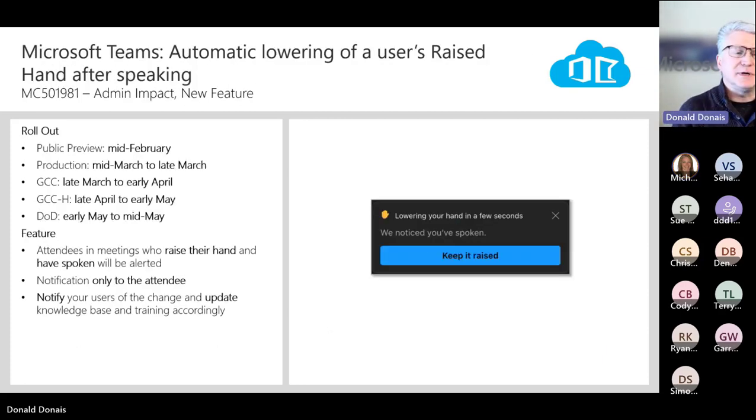All right, this one, I know there's not much to it, but Yahoo, finally. I posted this and I said, for those who are OCD, this is a great little tool, and that would be me. Automatic lowering of users' raised hands after speaking, and it's literally going to say, hey, you raised your hand, by the way, and you spoke. Do you want to lower it or do you want to keep it raised? It's literally going to do it automatically. And if you want to keep it raised, you have that option, right?